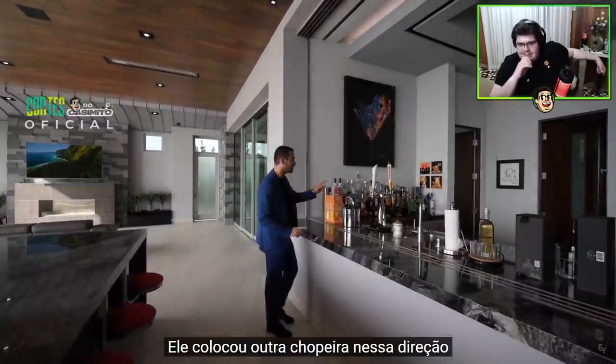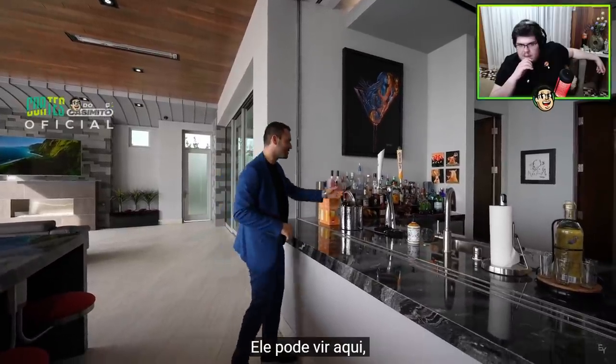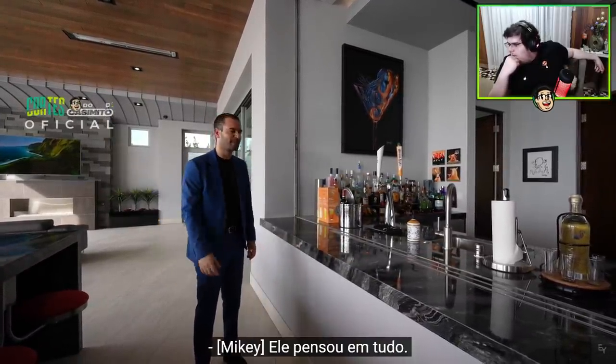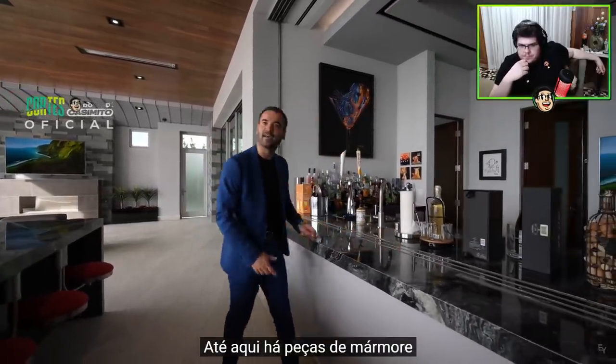And the owner told us, he placed in another kegerator that is facing this way, so he doesn't have to go inside. He can just come here, get his beer, go on with his day. He thought of everything. Even the tracks have the marble pieces inside.